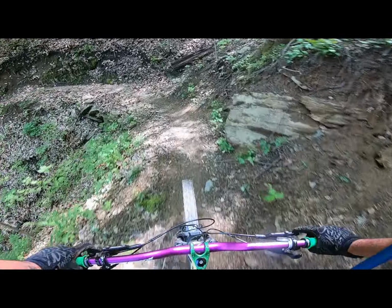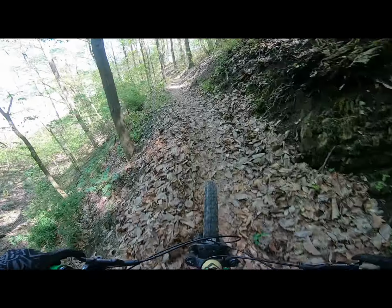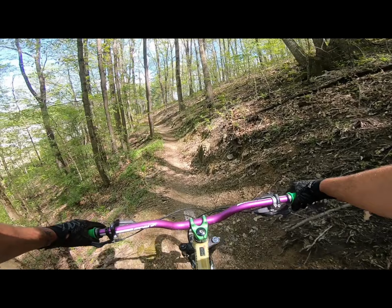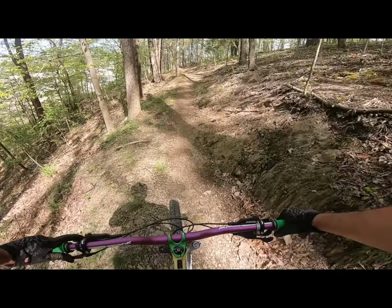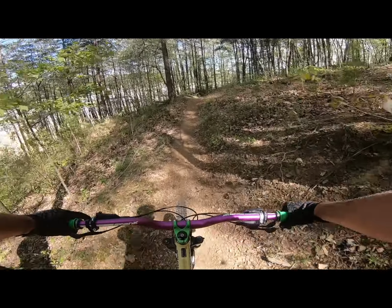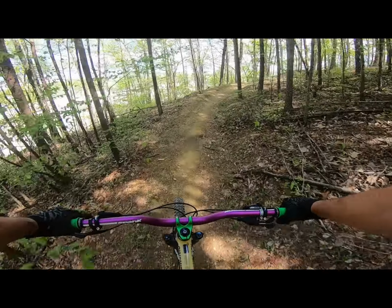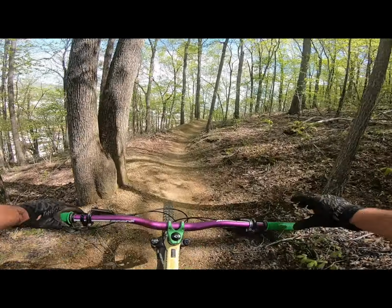Cruising now, cruising. Still these leaves scare me. Yeah, well that was funner than I remember. This is the flat bottom part that I was talking about. And this just kind of flattens out right here. But the rest of that was pretty damn fun. Especially on the hardtail.